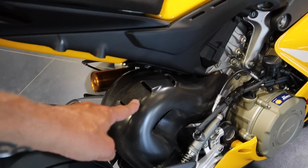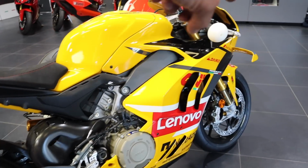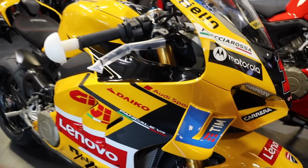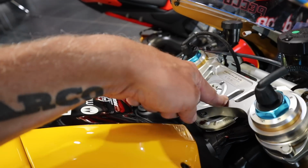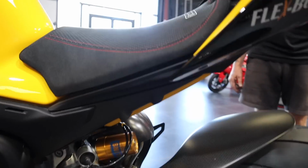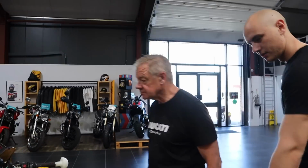Yes, it is. Carbon. We're not sure if that mudguard's carbon though, are we? Is that plastic or carbon? Painted on the inside is plastic, yeah. Painted wings, the different top yoke, adjustable brake lever, dry clutch, don't forget the dry clutch. This cover, okay, and that little cover. You get the seat. Yeah, different seat. Bit of red in the wheel.